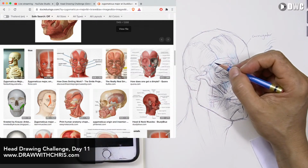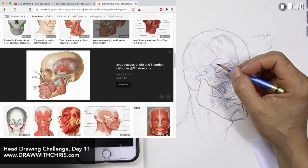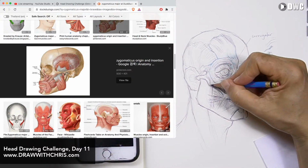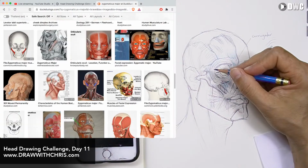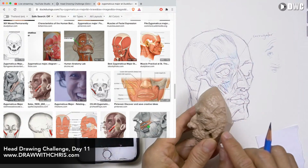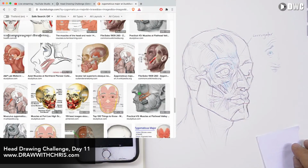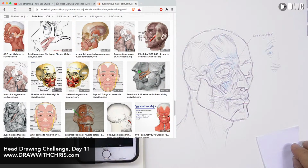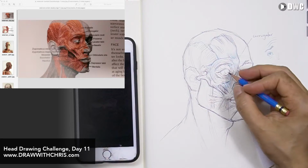No? Here's a nice medical illustration. Wow, that's a beautiful drawing. I don't know what this is really. So this is zygomaticus major. What is this? Is it on the gold finger? It's not on the gold finger. Yeah, I don't know. It'll take a lot of digging to find out. But anyway, let's get back to it. I think I'm going to end the stream here for today. So I'll just quickly try to.